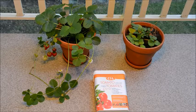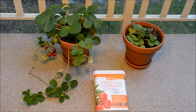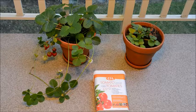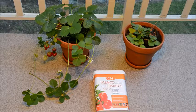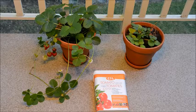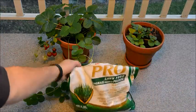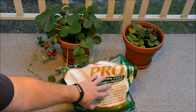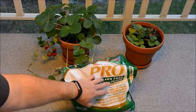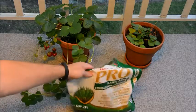The first number, nitrogen, helps make plants grow quickly. The organisms in the soil help convert the nutrients in the soil into something that the plants can use. So it'll help it grow really quickly. And when you see lawn fertilizer, it'll usually have a really high nitrogen number. Like this lawn fertilizer here, you'll see is a 32 for the first number. So that's quite high, but it's intended for lawn fertilizer so that your lawn will grow really quickly and go really green.